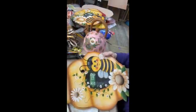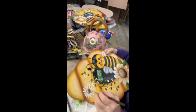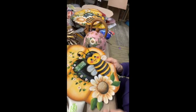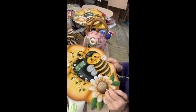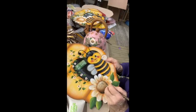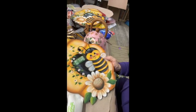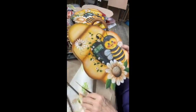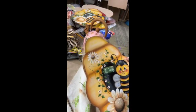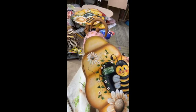Okay, I'm pretty happy with that. Let me put a couple little dots there. All right, now where I put that flower, it just needs a couple of leaves.